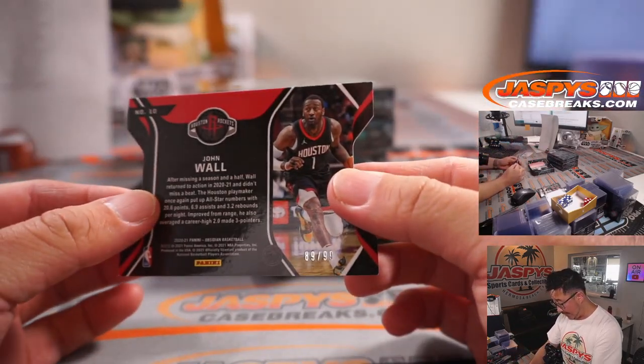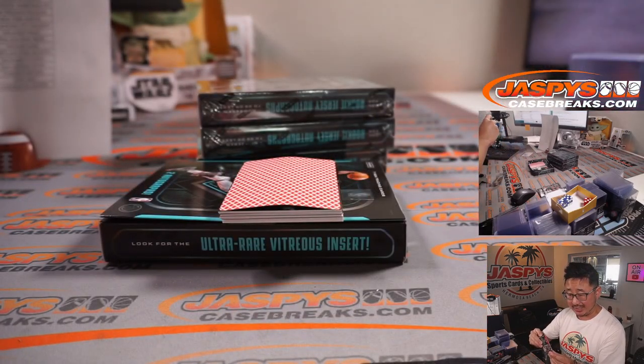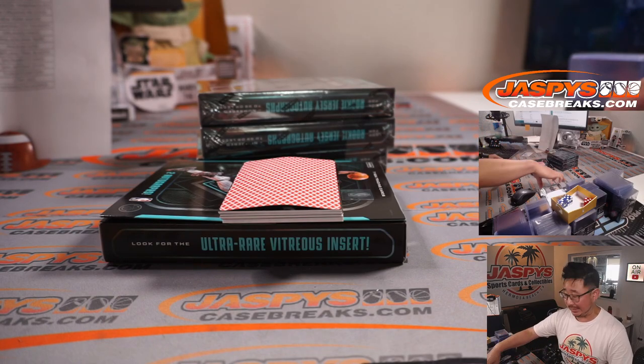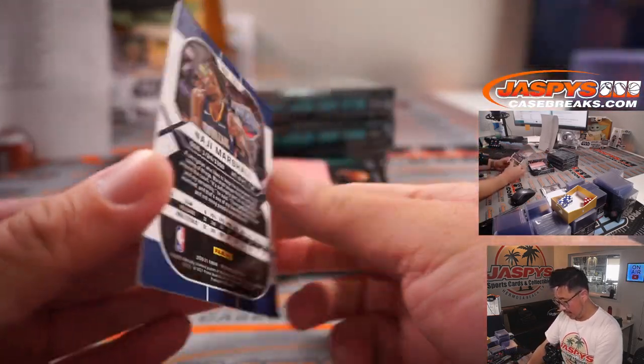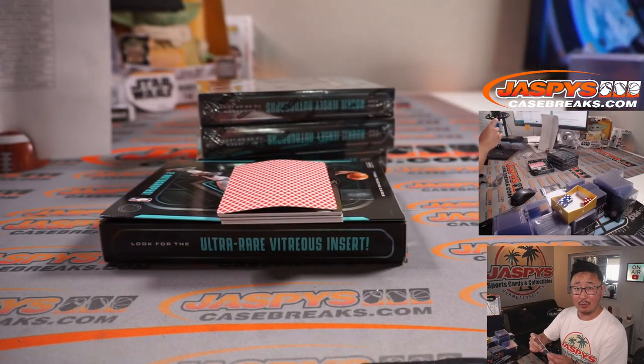It's John Wall, 89 out of 99. Houston. Patrick Davis with the Rockets. Najee Marshall, 15 out of 25 for the Pels. Paul with the Pels.